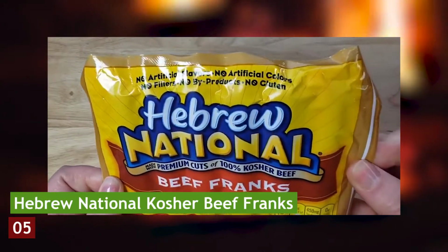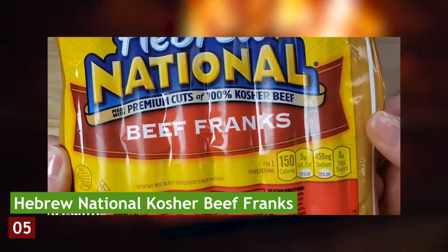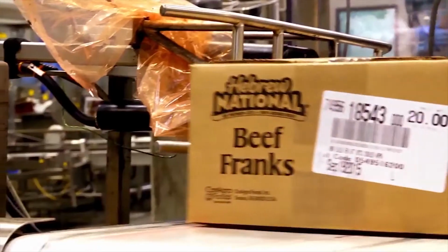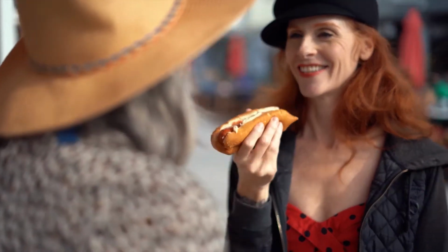Hebrew National Kosher Beef Franks. We wanted to know how these hot dogs compare to how they're described on the internet. Out of the 3 that we tried, the Hebrew National Kosher Beef Franks was by far our favorite. We liked how easy it was to open.